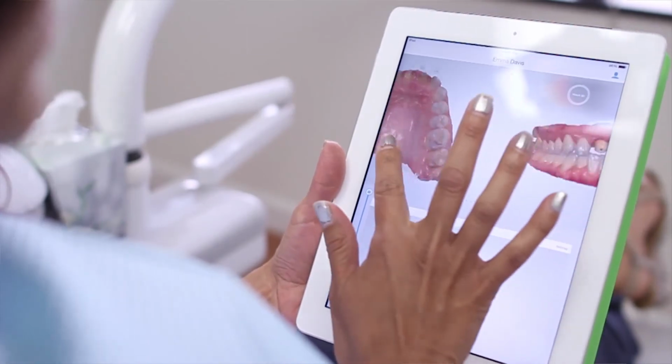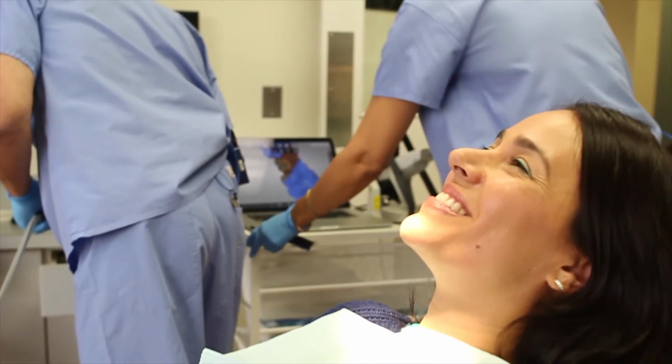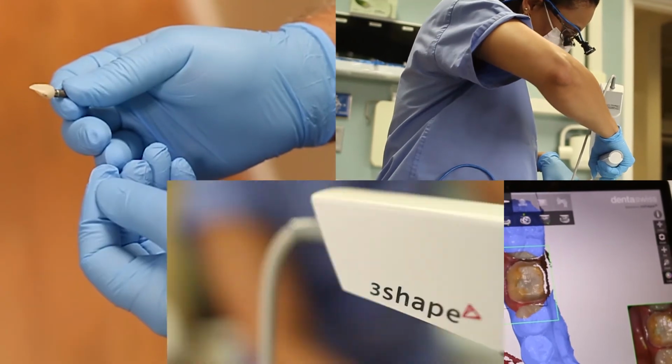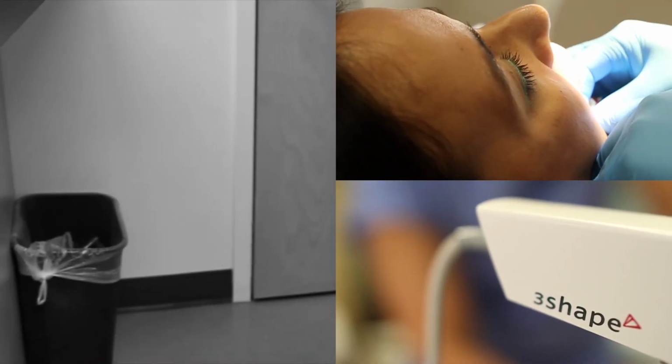The technology here is revolutionary. It's changed the experience that I've had coming to the dentist. This is so awesome that I've shared this with my friends and family. If they need dental work, they have to try this new technology. That's amazing.